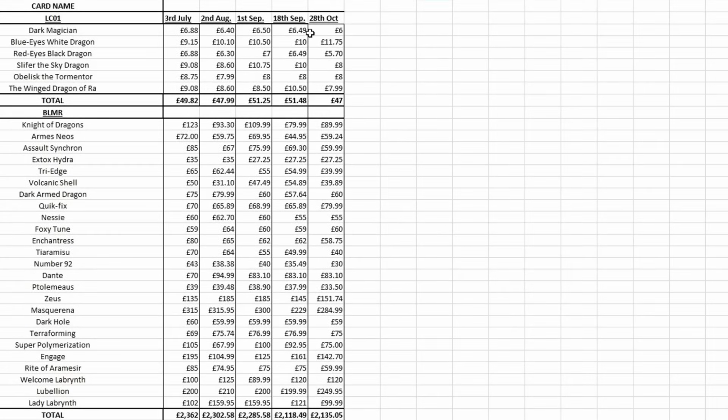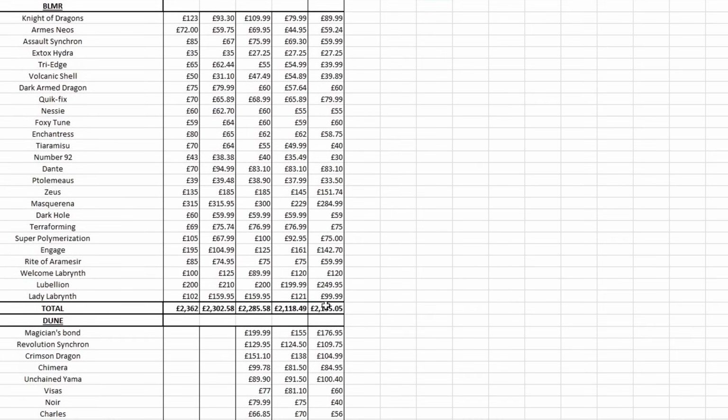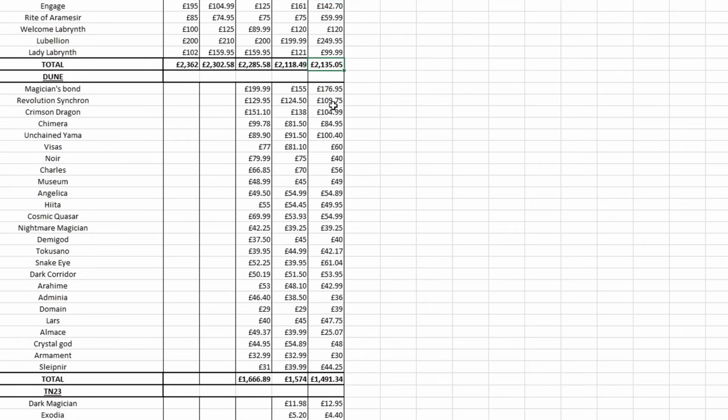Alright, so looking at the updated prices as of today, of course, the Legendary Collection is still overall hovering around the £50 mark for the entire set. Battles of Legend has surprisingly gone up overall. There have been a lot of £15 swings on certain cards going up and down here and there, but Lubellion is up big from 200 to 250, and the Masquerena is also up big again from 230 to 285. So those are carrying the price back up a bit, still hovering around the 2100 mark overall though, which takes us to Duelist Nexus.